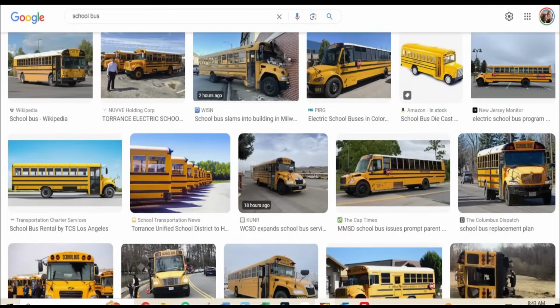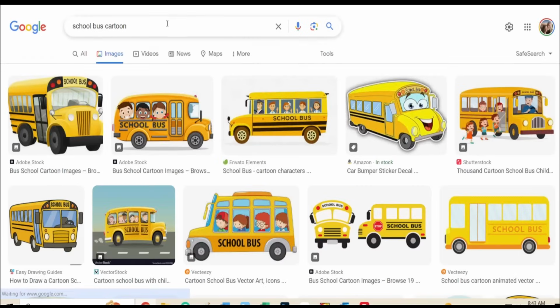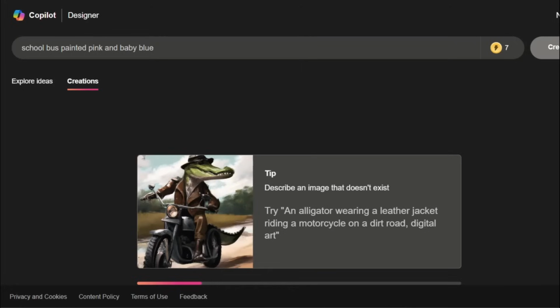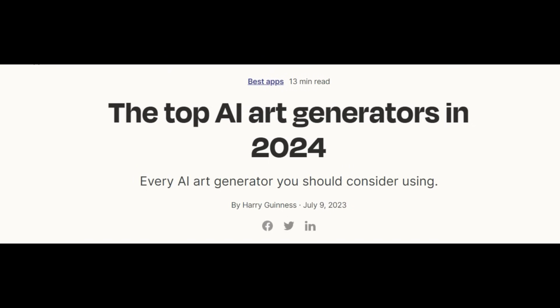For example, if you did a search for a school bus, all of the images would probably come back as yellow because that is the common thing. But what if the text description asked for a pink and baby blue bus? Could they get a model to generate this image? Shockingly, they did. But the images were very pixelated and very small, definitely not anything that could be used. However, they have been continuing to advance this technology to where we are now.